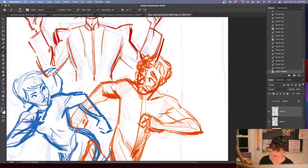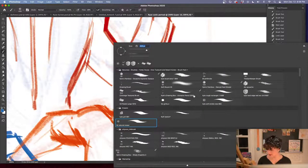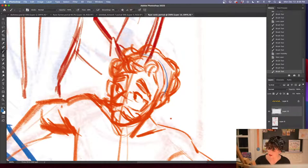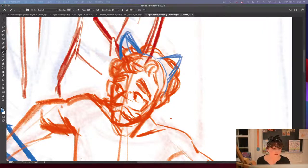I'm going to go in with blue, I think, so I can see over it. Just so you guys know, if you're drawing along at home or drawing at all at home and are curious what brush I'm using, it's the Kyle Webster Animator's brush. I really like this one for sketching because it's tiltable and it gives you a really natural line, which I really like.